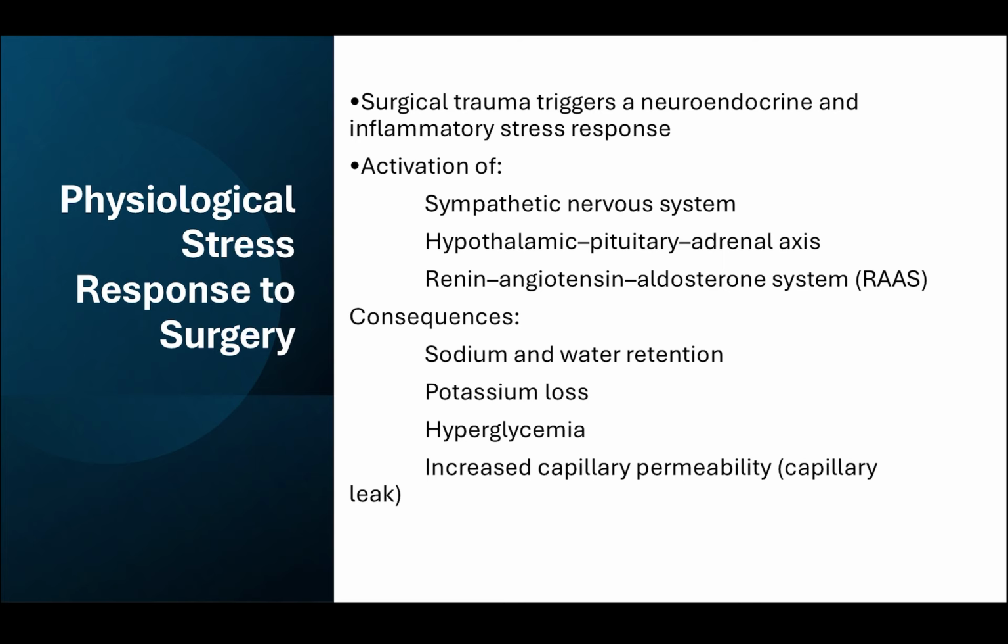Surgery induces a complex physiological stress response designed to promote survival. This response is mediated through activation of the sympathetic nervous system, the hypothalamic pituitary adrenal axis, and inflammatory pathways. Surgical trauma leads to the release of catecholamines, cortisol, aldosterone, and antidiuretic hormone. Together, these hormones promote sodium and water retention, increase blood glucose levels, and alter vascular tone. Although initially protective, an exaggerated or prolonged stress response can contribute to fluid retention, electrolyte disturbances, impaired wound healing, and organ dysfunction in the postoperative period.